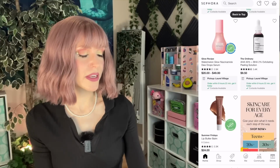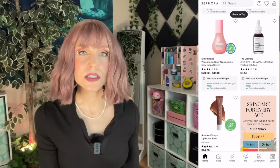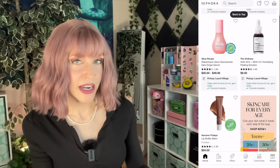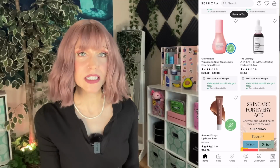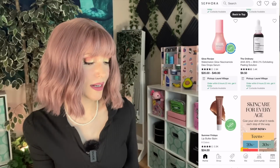Let's move on to the number 7 product, this Summer Fridays Lip Butter Balm. I still haven't tried this. I meant to grab that Sephora Favorites set that had the full size in it, but I don't think I expected it to sell out as quickly as it did. I was taken aback. I was very surprised. We'll see if it comes back in stock. It probably won't.